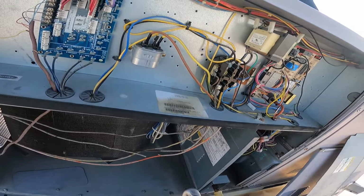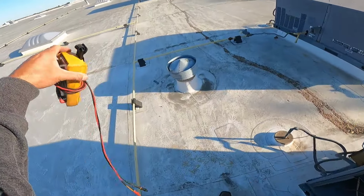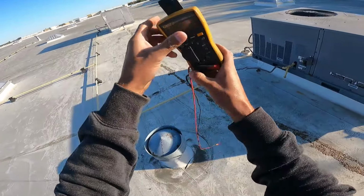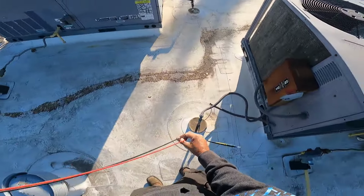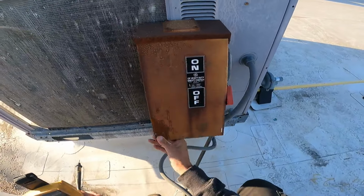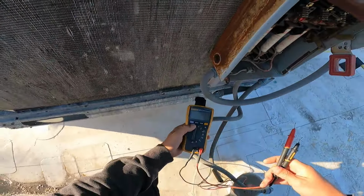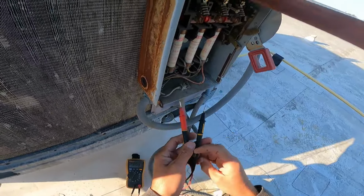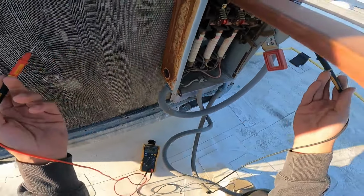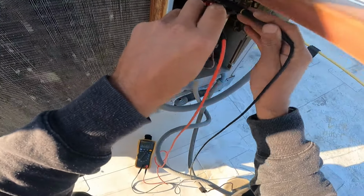Let's see if we got power to the disconnect. My Fluke meter. Okay. All right, we got fuses in here. Well, hopefully we blew a fuse before we blew the power. Where's my incoming? It is right here. Incoming goes to the top. It's supposed to always go to the top, but if I didn't install it, I don't know. I'm gonna follow it anyway.